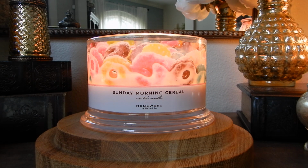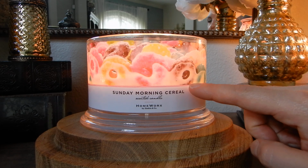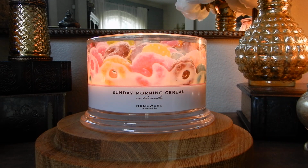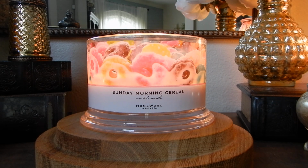So I am just past the halfway point. I would say the wax pool is actually right at this pink line that you see here right now. So I feel like I have a pretty good sense about how this candle is going to do for the remainder of its life. So let's get into the fragrance notes here. I'm going to tell you guys what I smell and kind of why I don't love this. It's doing something funky for me with my nose anyway. So Sunday morning cereal is a blend of crushed cereal, wild cherry, ripe strawberry, and sweetened milk.